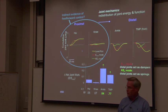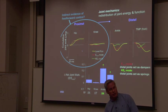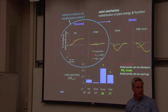Yes, it is. So it goes through a flexion extension cycle, and it's the lower work because the limb is more extended, and it's not seeing the same level of moment that it would in level running.